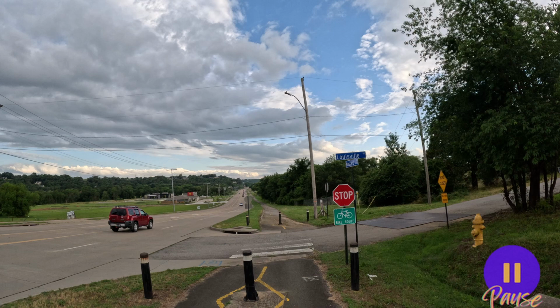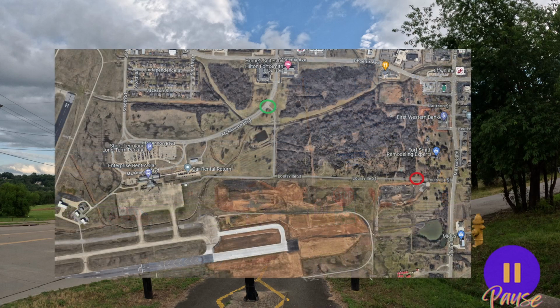The other thing here is that this particular road, Louisville Road, leads to the airport. It says road closed up there. There is a gate further up that leads to the airport, and you cannot get through that gate as a car, a cyclist, or a walker.